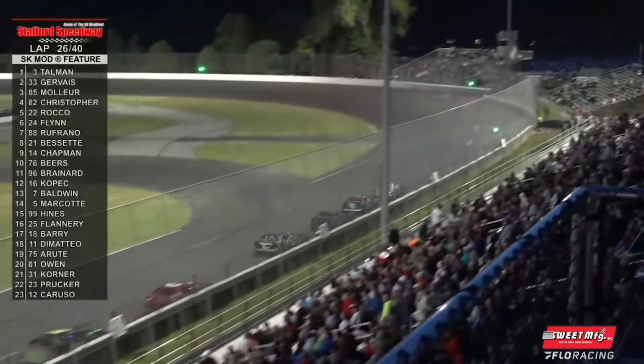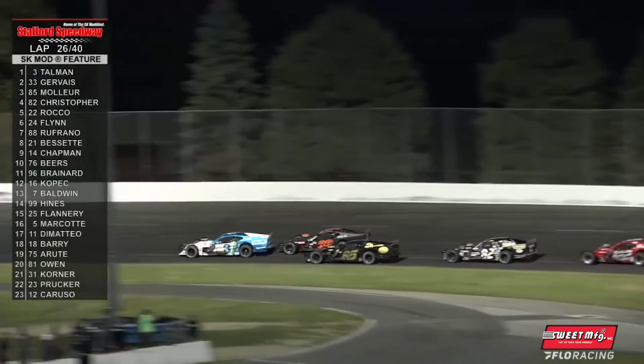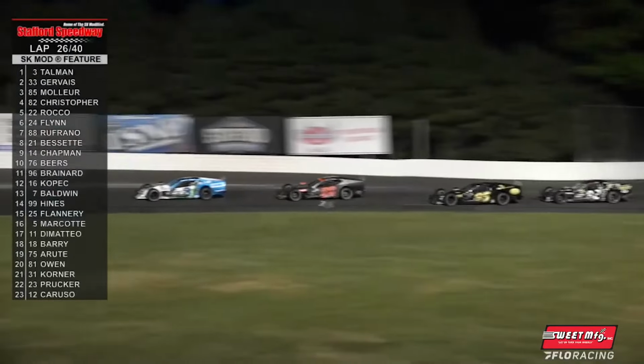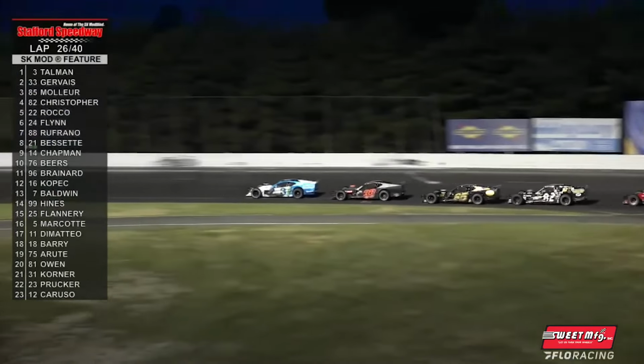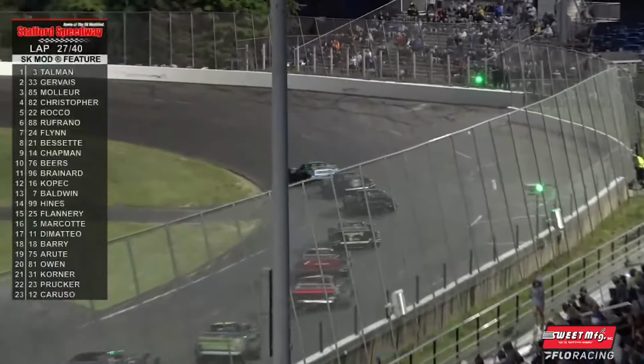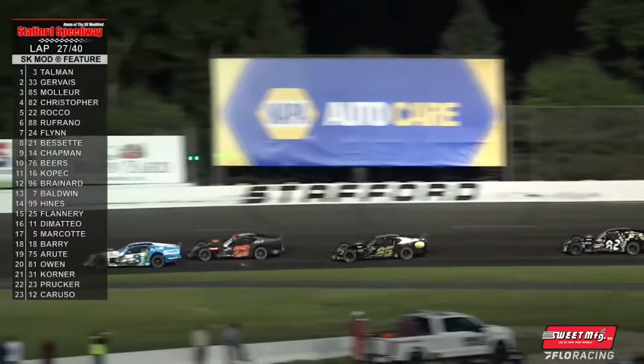It is the Casella Waste Machine. Troy Talman setting the pace. Meanwhile, Moeller made a bid for second. It didn't work. Michael Christopher not done yet. Here comes Marcello Rafano following Keith Rocco, once his mentor, to the front of the class. That line checked up a bit and caused a ripple effect, as Mikey Flynn now has fallen back to the 7th spot after getting passed by Rafano.